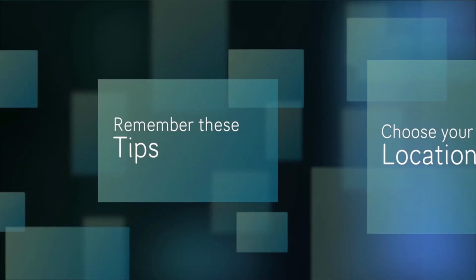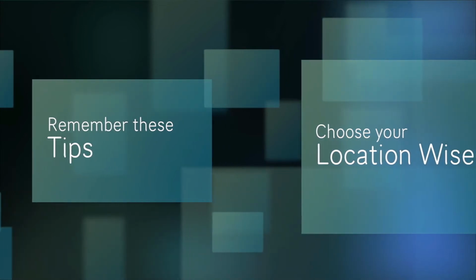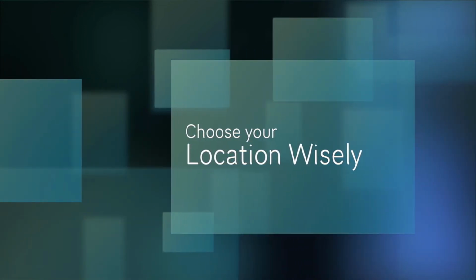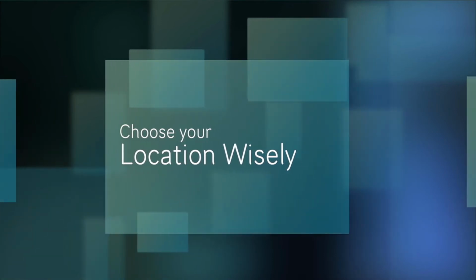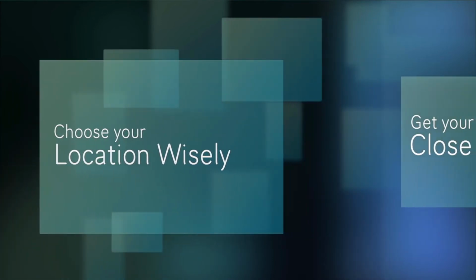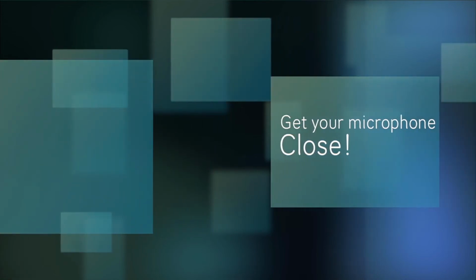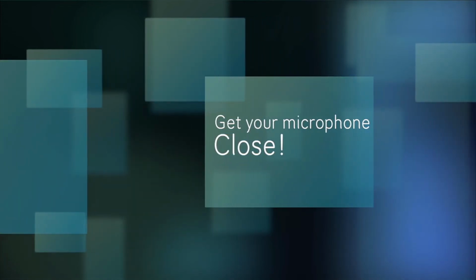So remember these key tips for getting great audio for your film. First, choose your location wisely and be aware of some of the challenges of exterior and interior locations. Second, be sure you follow the first rule of good audio. Get the mic close to your subject. That alone will solve many of the problems you hear in low-budget and beginner films.